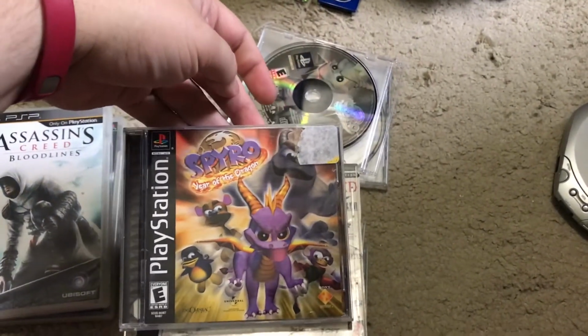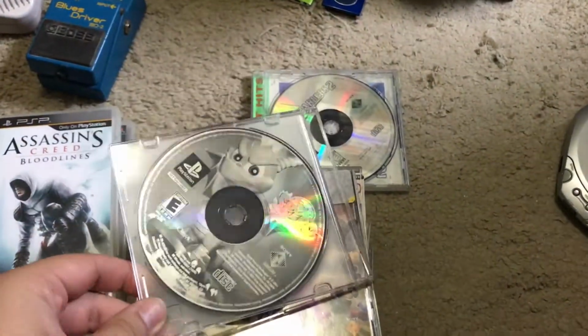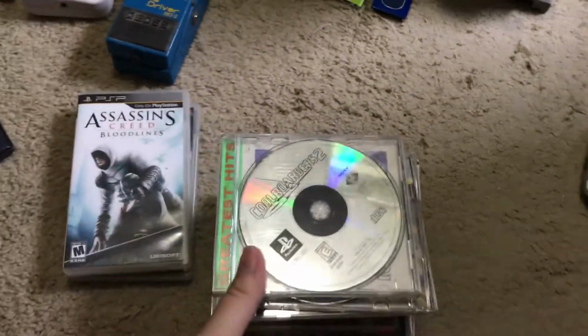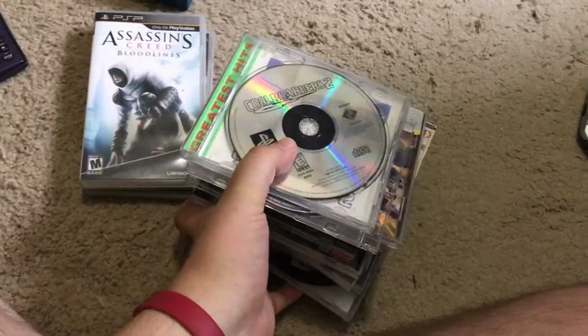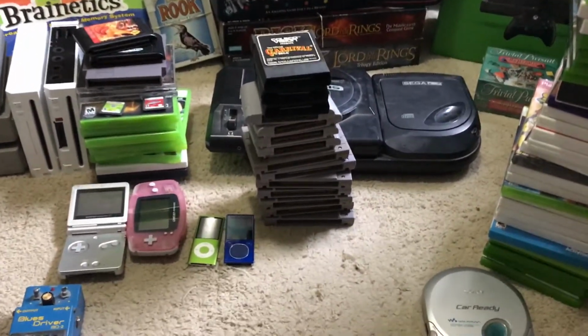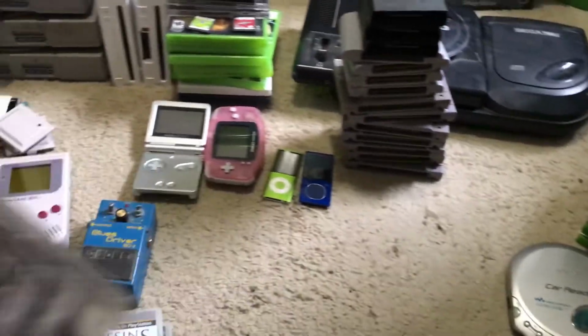Savers, I think this was $3.99. Complete Spyro: Year of the Dragon. Another copy of Spyro: Year of the Dragon came with something else, and then a copy of Cool Boarders 2. So yeah, I'm kind of losing track of where some of this stuff came from, but just assume yard sale. It's just most likely yard sale.